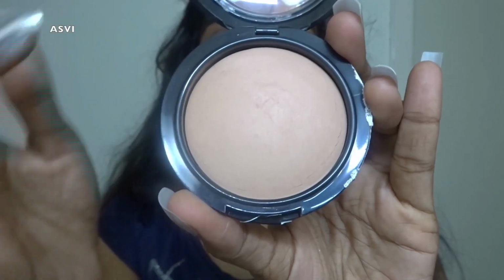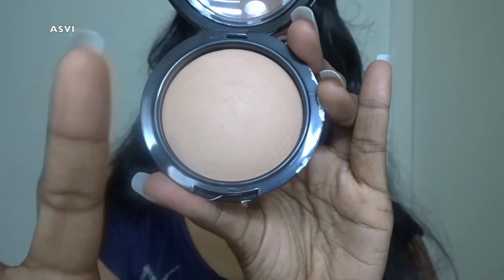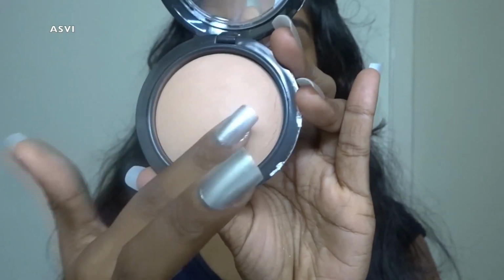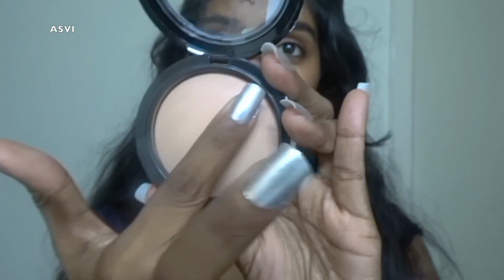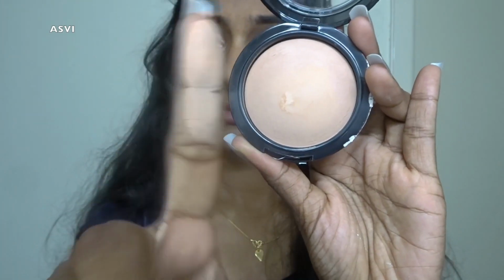The compact powder is so hard that the product doesn't just come out, and even if it does come out, it doesn't have any coverage at all. I do not expect even a medium coverage from a compact powder, but definitely we do expect a very light, at least a sheer coverage. It doesn't have that. The only thing it does is that it kind of mattifies, which is good. It does retail for 350 and I got it for 300 rupees. So this product was an absolute fail for me.